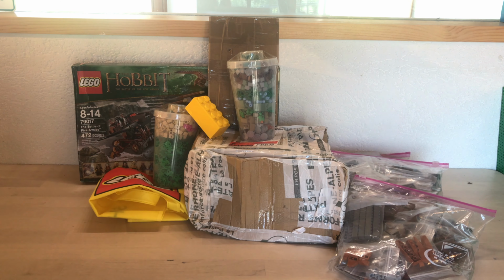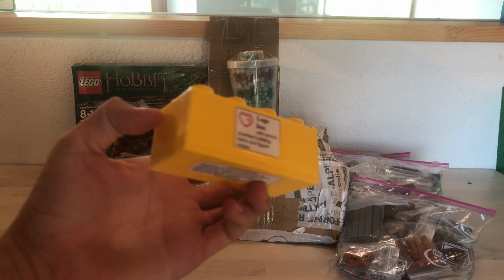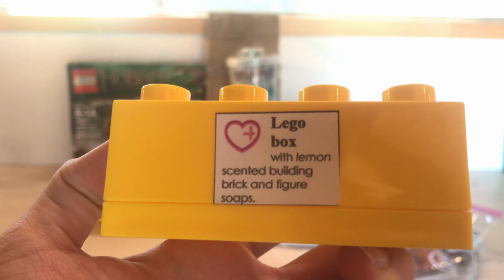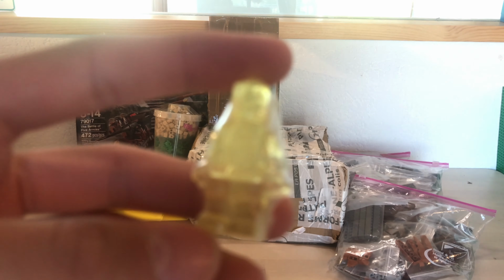So the last little thing that I got is going to be this 2x4 Lego box, and my mom actually found this, and the crazy thing about this is what's going to be inside. If you read this, it says scented building brick and figure soaps. So I thought this was really crazy. Someone has pretty much just bought one of these Lego boxes, or at least a ton, and then they've molded soap in the form of a Lego brick right here, as well as a minifigure, and I thought that was just super cool.